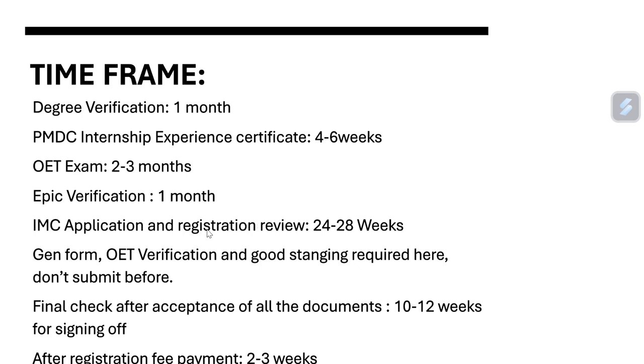Once your registration review is done, they will send you a Gen form, OET verification and good standing. They will ask you to submit here, so do not submit before. Wait for this 24 to 28 weeks before submitting your OET and before submitting your good standing. Do not apply for good standing from the beginning.